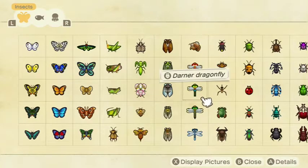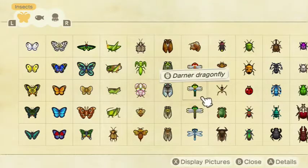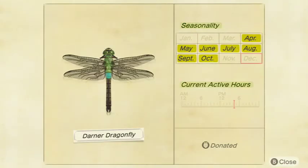Next up is going to be the darn dragonfly. This one is very, very common again. You can just find this flying around the island. Pretty common as well. It has a lot of months availability, selling for 230 bells at Nook's Cranny from 8 a.m. to 5 p.m. Flying around, these can be a chore to catch as well. You'll most likely be chasing them around your first time.